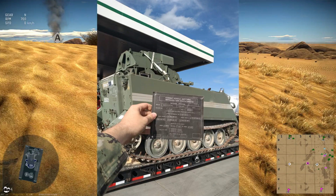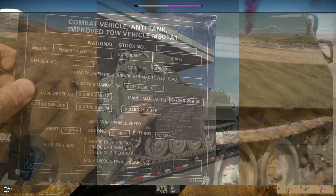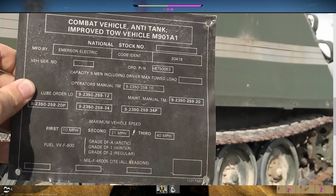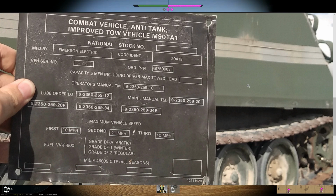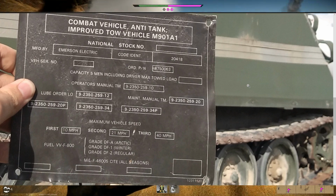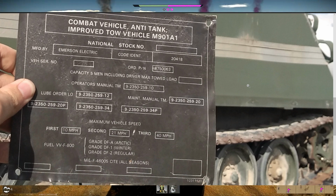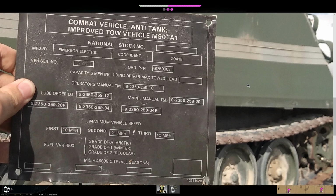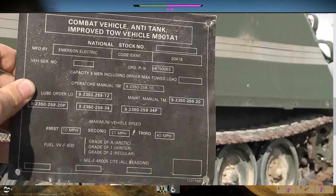So that is the combat vehicle M90 improved tow vehicle M901A1. It's the same thing we have in the game. Yeah, it basically just seems to tell you about the machine and where to find specific ideas about it. And it's a part of history now, in a way. It really is. And one thing War Thunder got right is the 40-mile-an-hour top speed. No nerfs there. Yeah, exactly.